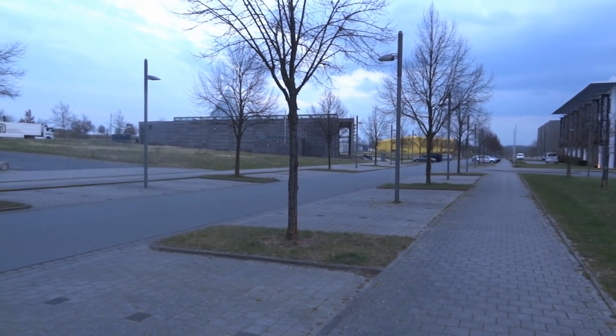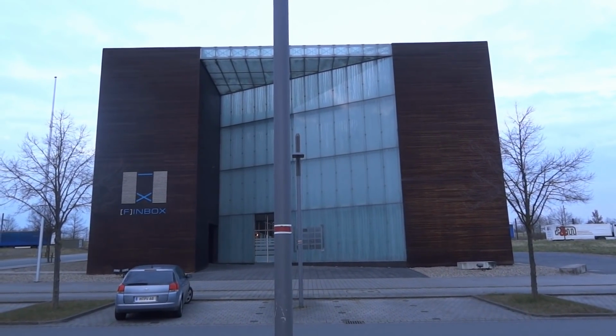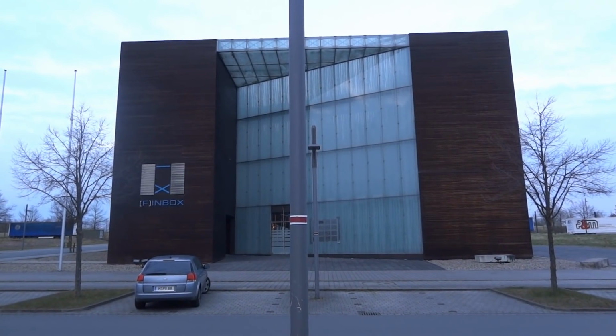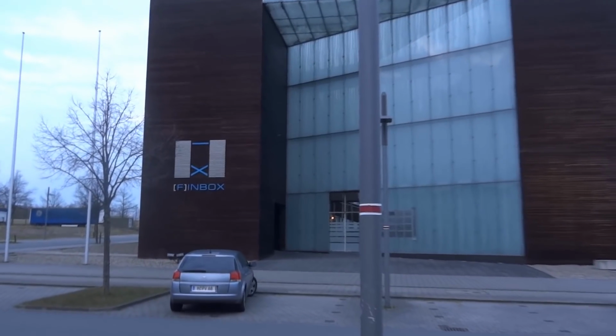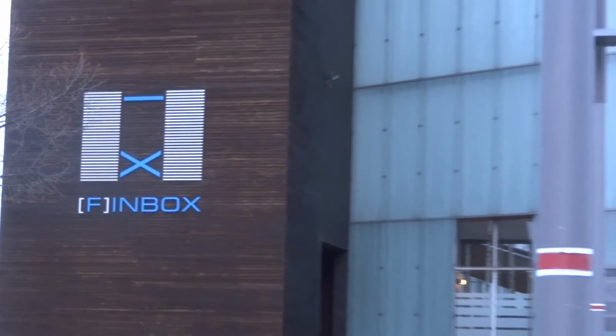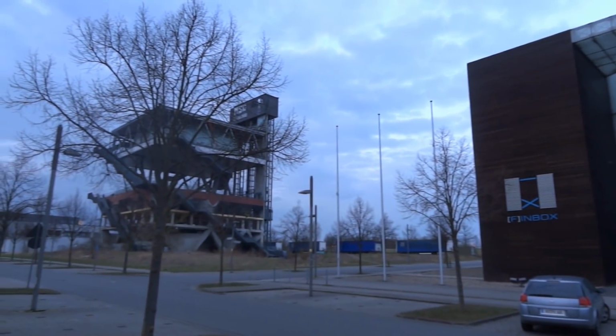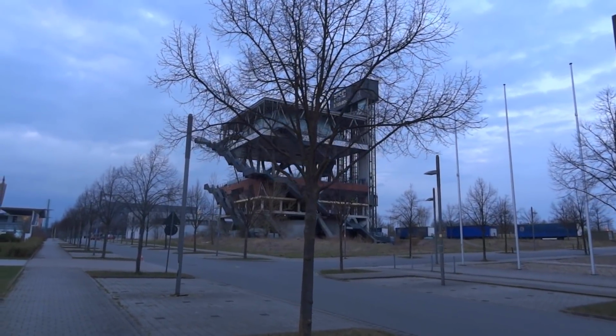That's where we're coming from. Over here we have, I'd say this was the Finnish Pavilion, and this is not looking too happy, although they do have a light on in there. It's called the Finn box, so I guess this would have been Finland. You got some kind of wood pattern, like a forest pattern on this glass. There you can see it. It's kind of interesting.